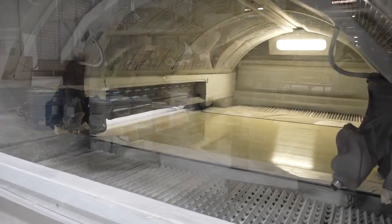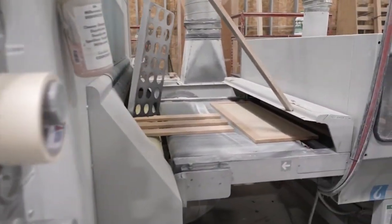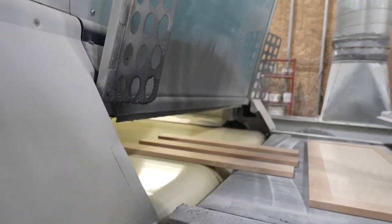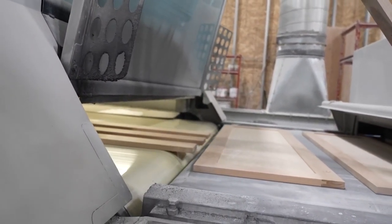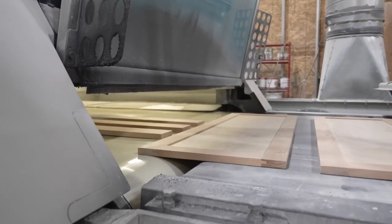We use all water-based finishes. Yeah, which you guys have done for a very long time. Very long time, and the rest of the industry is slowly moving over to it. Due to environmental regulations, and then just on people's understanding and the improvement in the technology of the product. Absolutely. A lot of the water-based finishes used to take a long time to dry, so they started using UV.